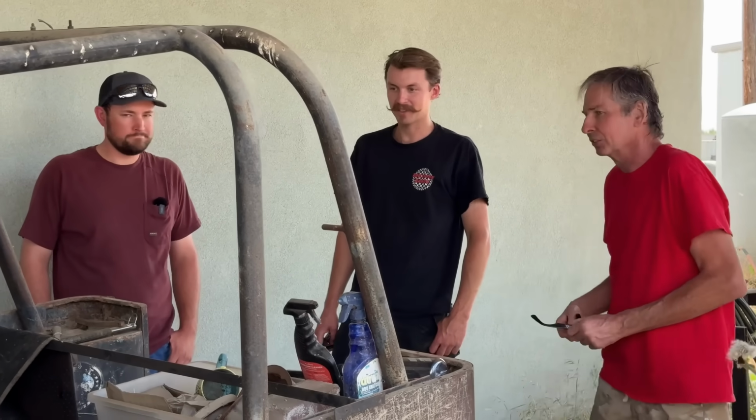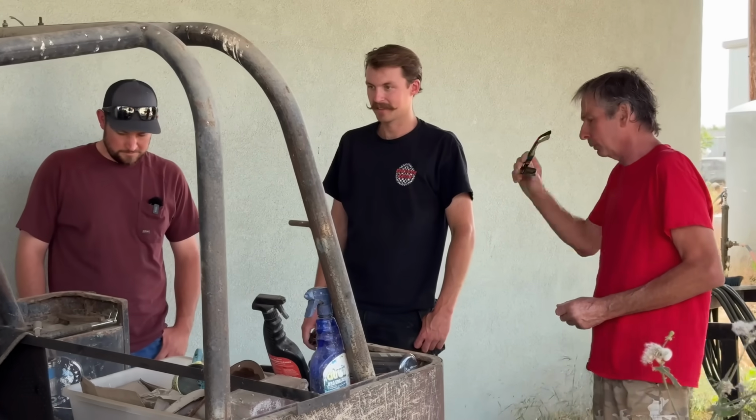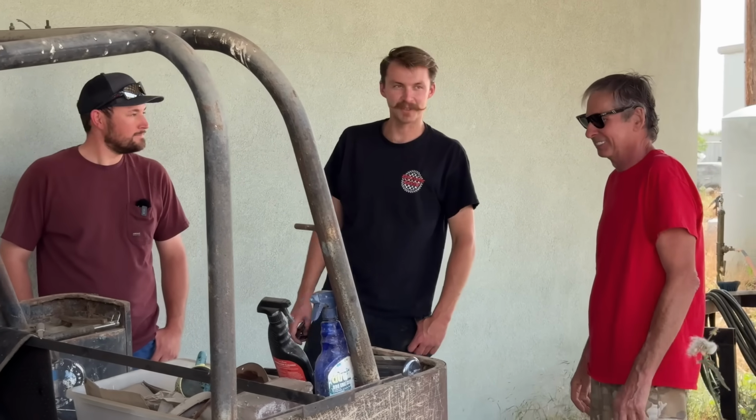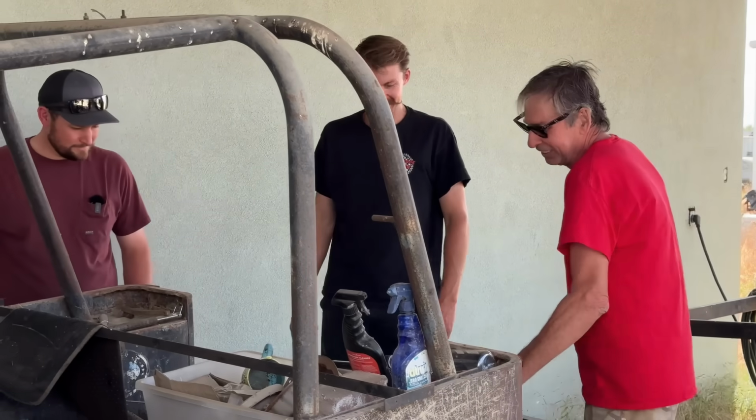Yeah, perfect. One Jeep's never enough. No, of course not. One anything's never enough. That's right. Oh well, I love it.